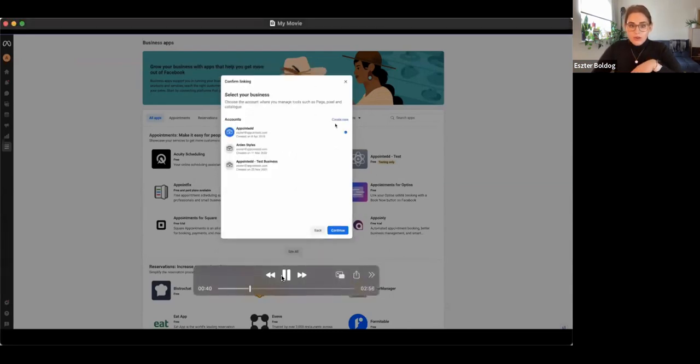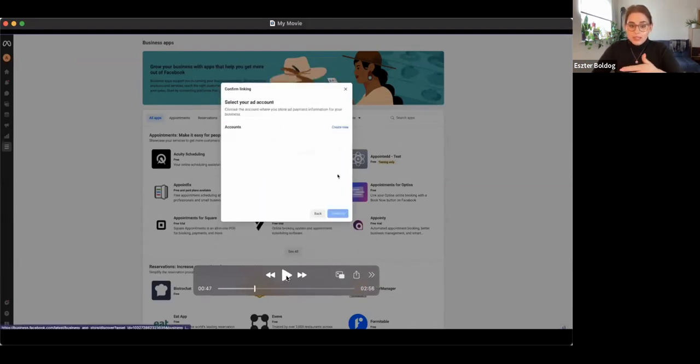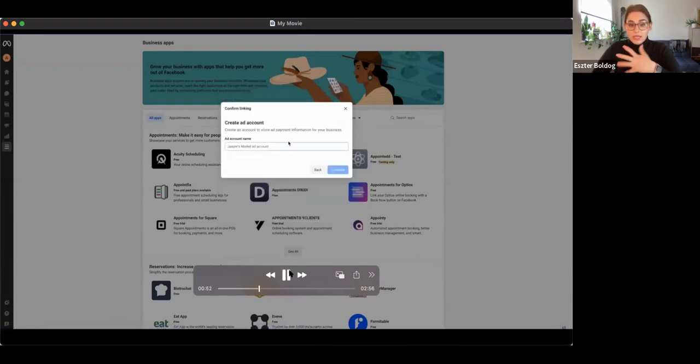But as we go through here, I will show you that I select the appropriate Facebook business account that I'm looking to connect, as well as enabling that Instagram button, as you could see there. And then I'm on to creating an ad account. This can be quite helpful if you would like a dedicated ad account that will allow you to set up adverts with the Book Now button on them. So this is something that we do recommend if you'd like to take advantage of that. You'll just see here that I'm creating a dedicated ad account.